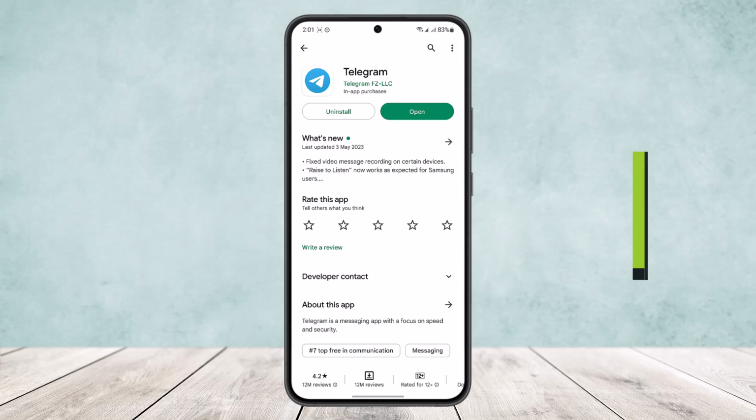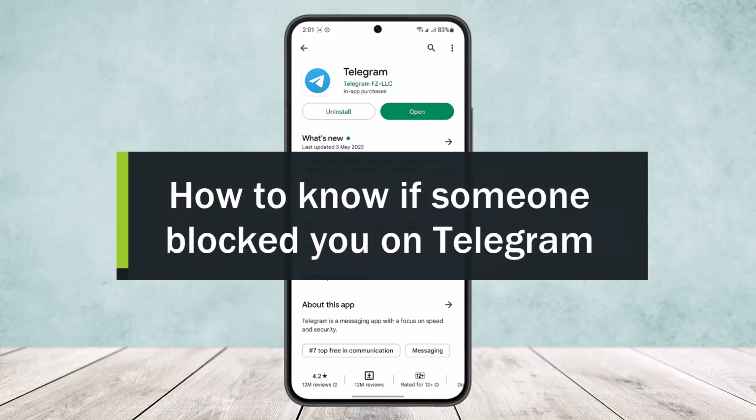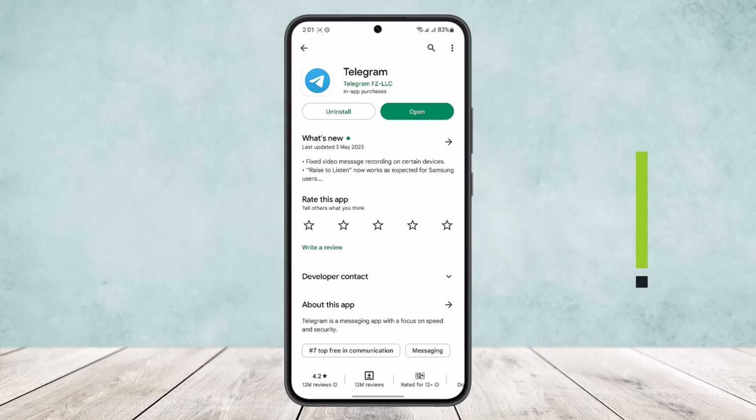How to know if someone has blocked you on Telegram. Hello everybody, welcome back to the channel. Today I'll guide you on how you can know if someone has blocked you on the Telegram app.